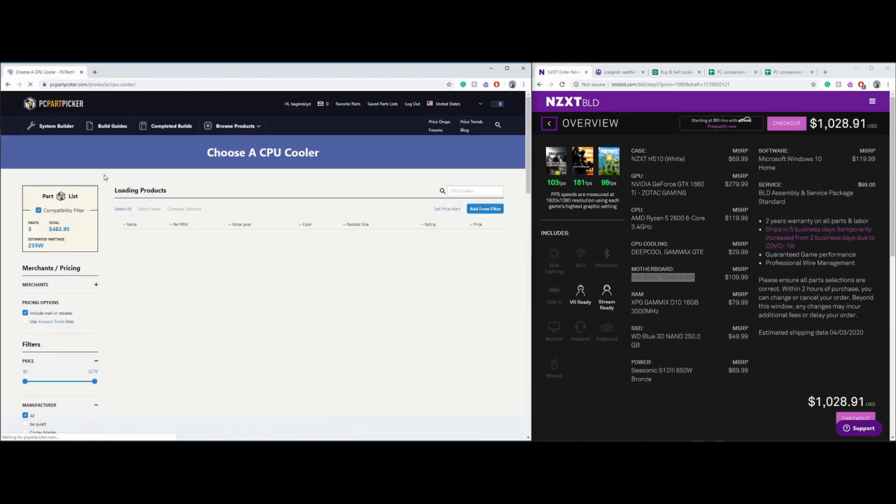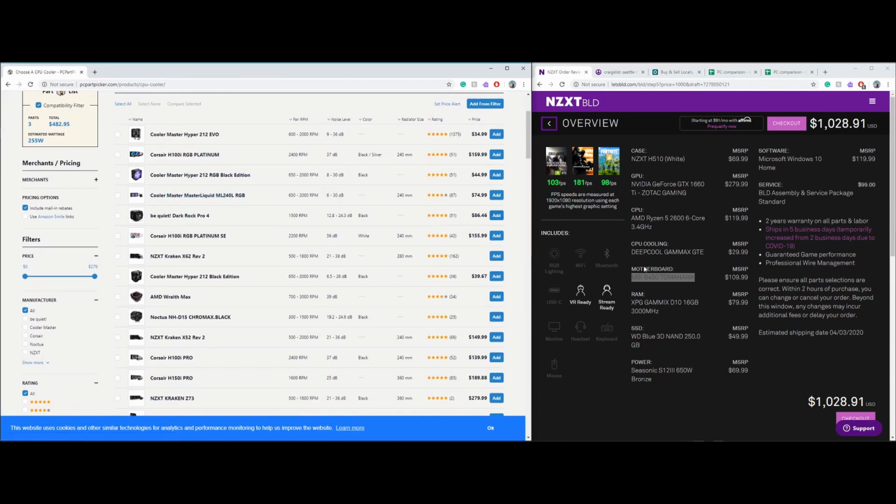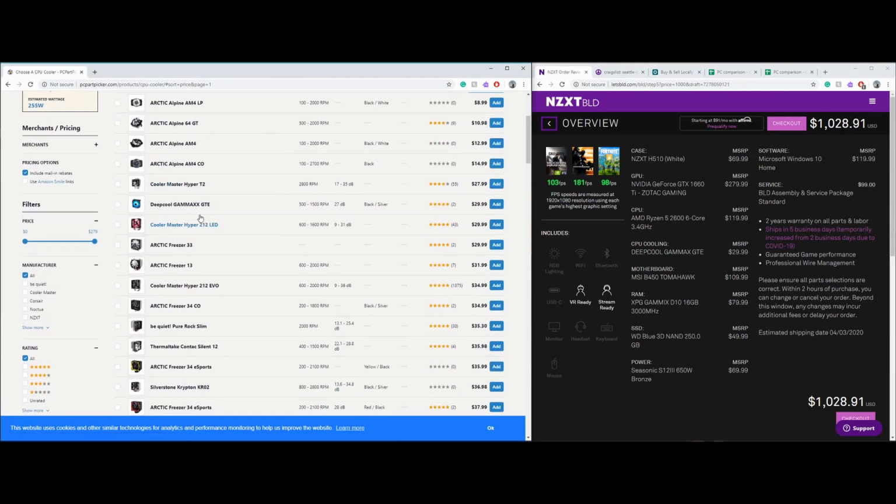Okay, let's look for a CPU cooler. Okay, so there's this price that the Deep Cool Gammaxx got. $29.99. Let's go to price. She got a basic CPU cooler. So yeah, I mean, I'm pretty sure the AMD one comes with a stock cooler. So this, we're just going to keep it stock.